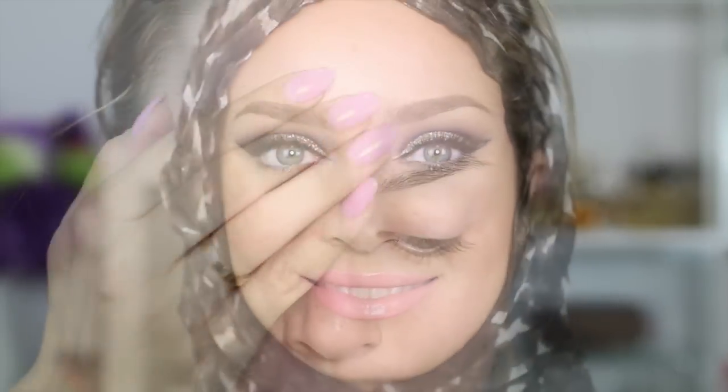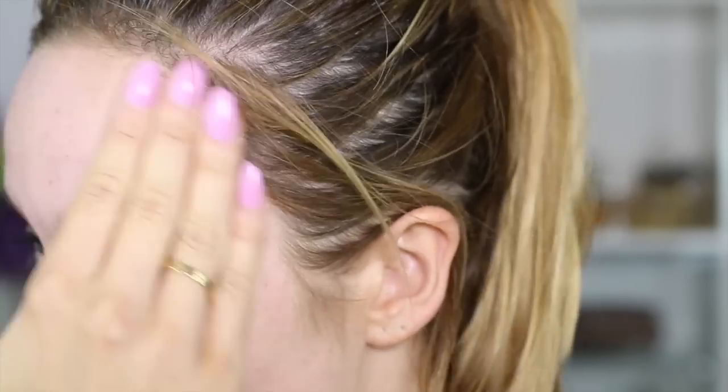Alrighty, I'm gonna get into the look. Hope you guys enjoy. I'm gonna start out with my Veil Mineral Primer from Hourglass. Now I'm wearing this makeup to the Sydney Salsa Festival, so I'm gonna be using products that I know don't cause sweating and creasing.